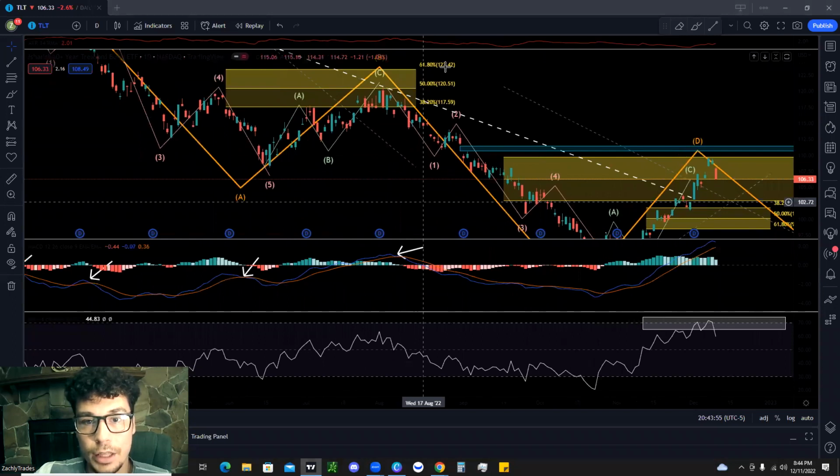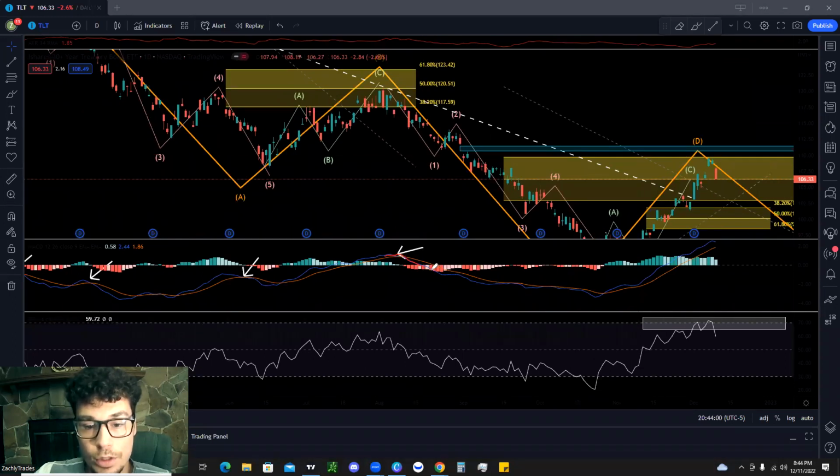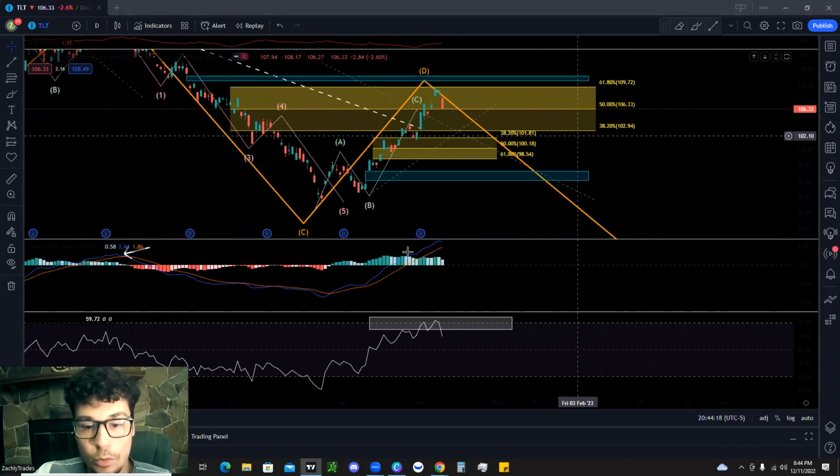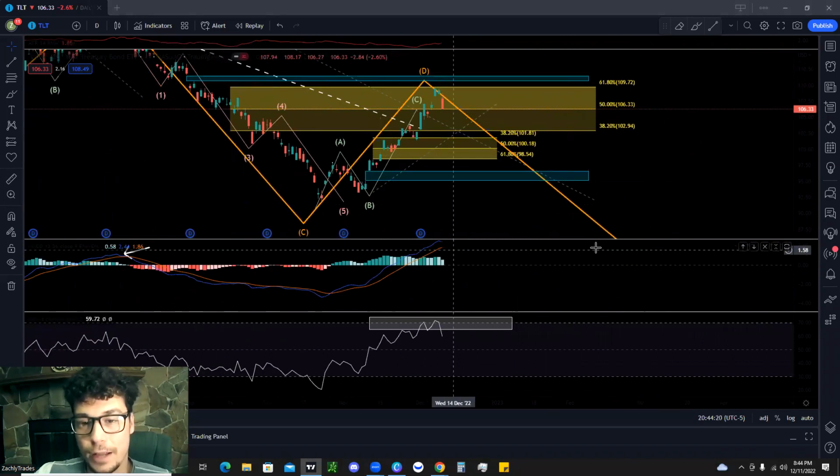Okay, so if we take a look here in the past, we can see once the blue line crossed below the orange line and we got that bearish crossover, that's right around here. We had a sharp drop to the downside. Over here, when we get a MACD crossover, we have a sharp drop to the downside. Over here, when we get a MACD crossover, we have a sharp drop to the downside. TLT has been the leading indicator in the market, especially for stocks, and we don't have that MACD crossover yet.